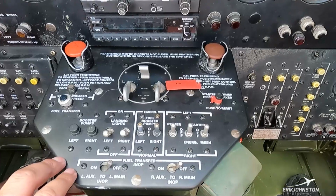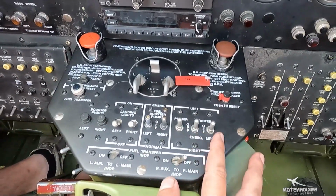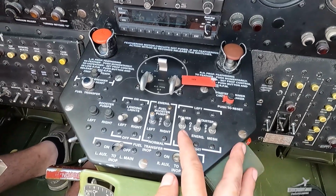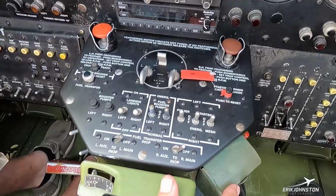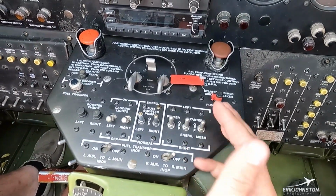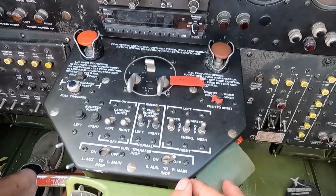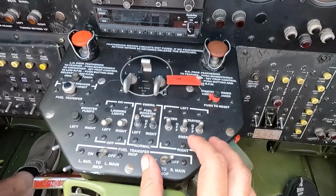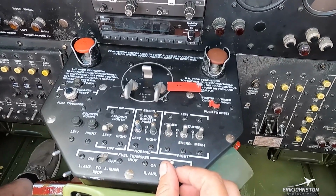So it takes about 3 hands to start this airplane. We've got energize and mesh for the starter on each engine, and our primer switch. Mechanics did a nice job of redoing this, so we can read all the labels now, but right is pulling, left is pushing. And we do have inertia starters on this thing, so we'll energize, mesh, and then prime.